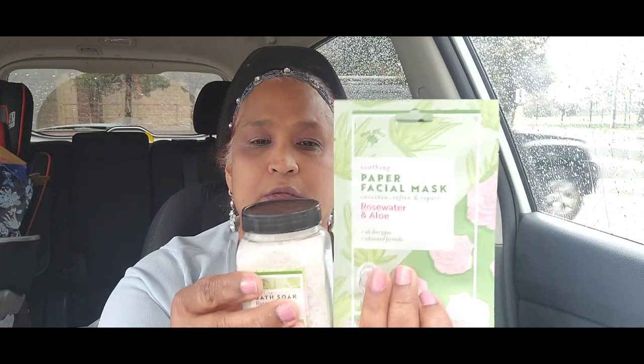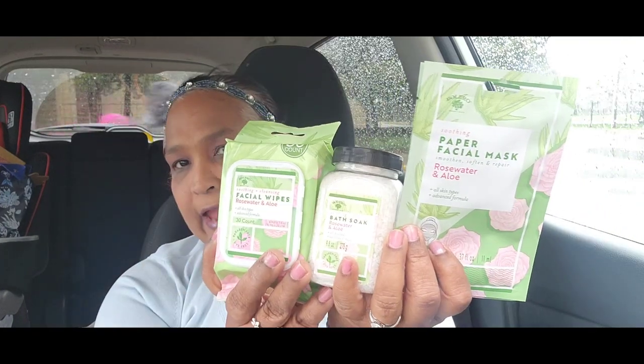Now, I had never seen these before, but I have something else. I have a toner, and I don't know where it is. It's somewhere in a bag, somewhere in my haul. I have never seen this at any of my Dollar Trees. I found one piece at one Dollar Tree, and then I found this at another. This is a Soothing Paper Facial Mask, Smoothen and Soften Repair, Rose Water and Aloe. So these three pieces, and then I have another piece somewhere. These are from this one line. So I found a facial mask, and I got myself two of those.